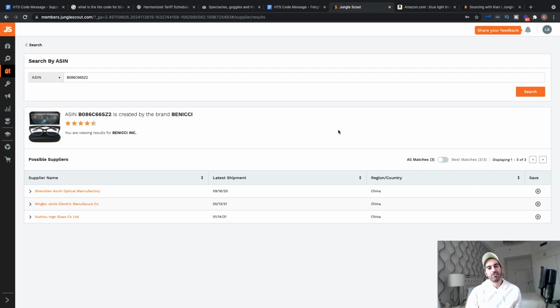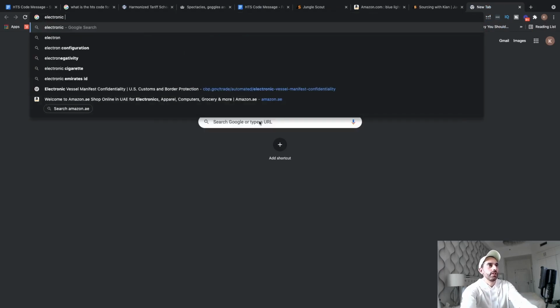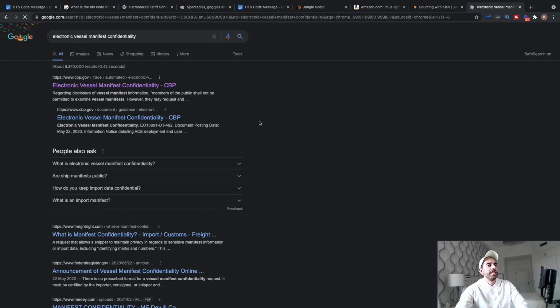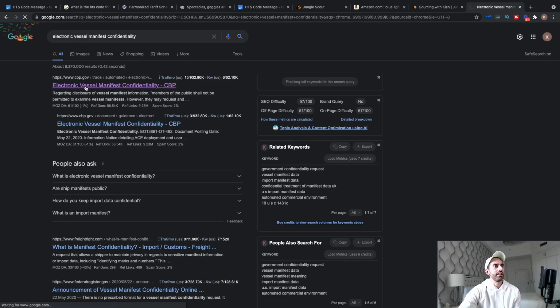But anyway, let's jump into the bonus in terms of how we can hide our information so our competitors can't find our HS codes and which factories we're buying from. So all you do is you open Google and you type in electronic vessel manifest confidentiality. And then this takes you to the US Customs website, which is cbp.gov, but just click that link there.